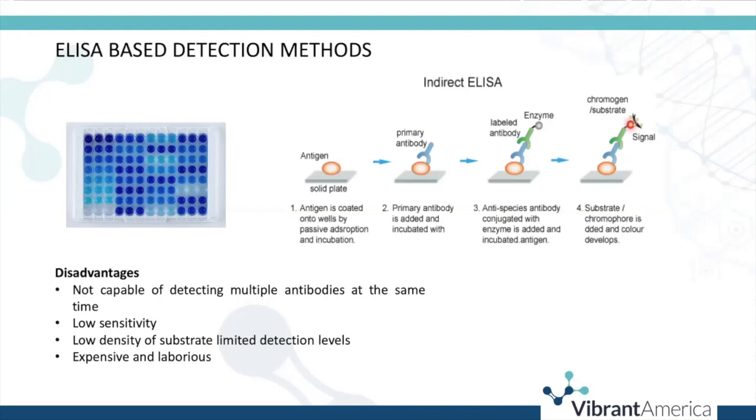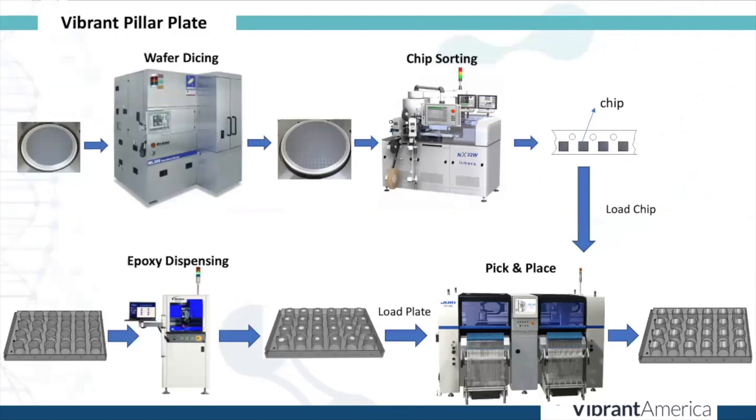If you could move on to the next slide, Sarah, we could show how our microarray platform is manufactured. This is called the Vibrant filler plate. Basically, we made something that's complementary to a 96 well plate. What I mean by that is when you stack a 96 filler plate on top of a 96 well plate, it's going to merge in, and the filler is going to go inside the well and touch the liquid, whichever is there inside the well.